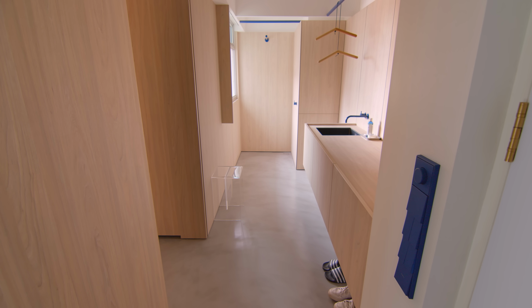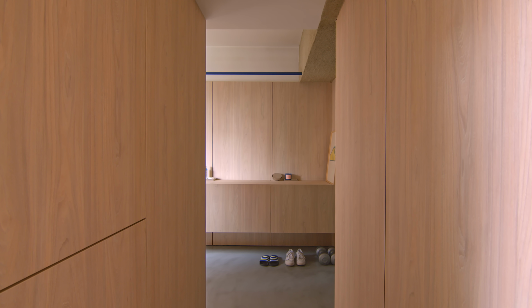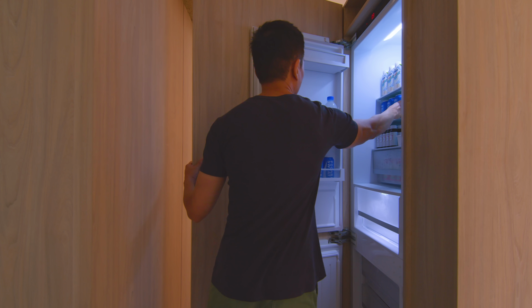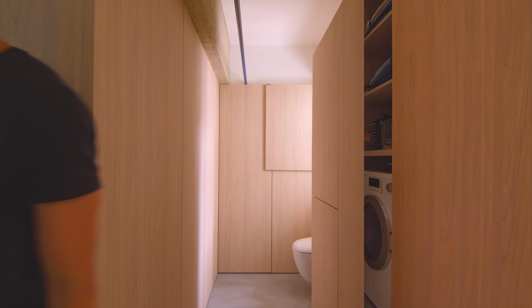There's a floating vanity with a sink, with built-in storage for clothes and personal items. As the vanity sits higher off the floor, there's room for Alex's shoes underneath. Across from the vanity is a room with a toilet, laundry, and also a hidden fridge.